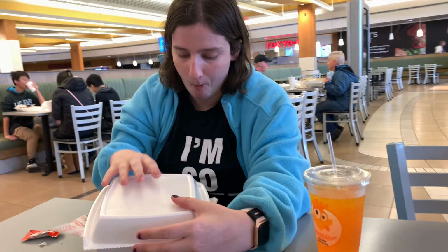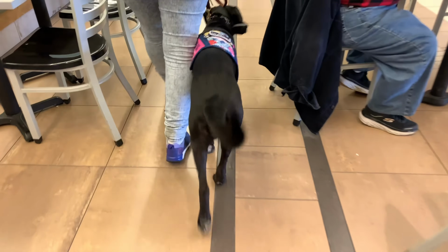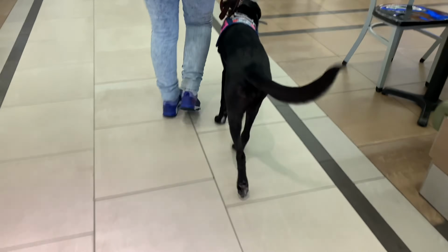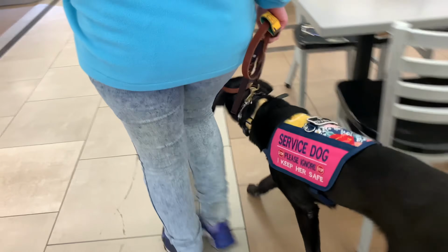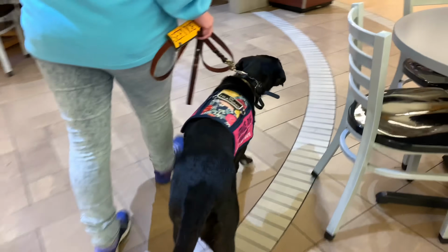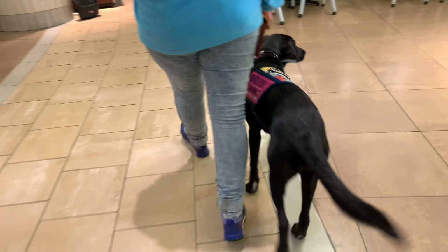Here we have Sunshine walk past other people who are eating. I tried really, really hard not to show too many faces or anything, but she's walking past a bunch of other customers who are eating, or there's kids or those sorts of things. So a lot of distracting environments for her, and she's just kind of expected to walk by and not sniff. She did pretty good. There was a couple times where she looked up from her heel a little bit, but that's okay.